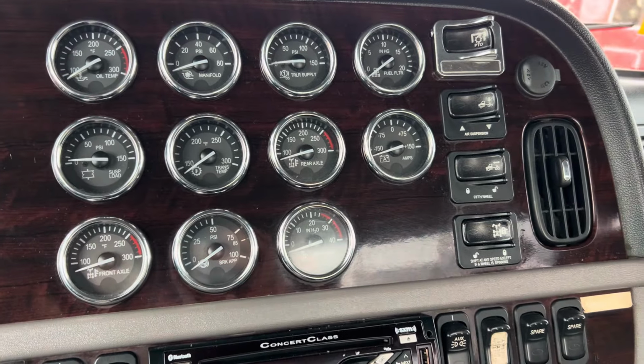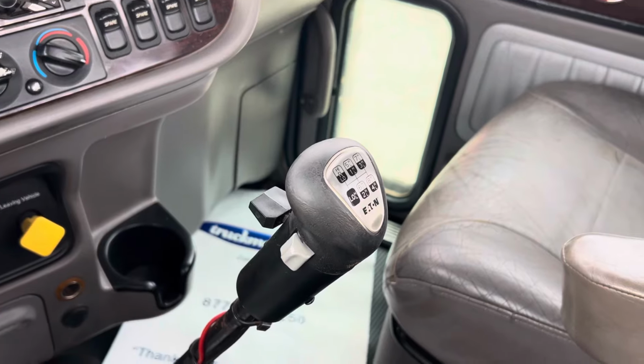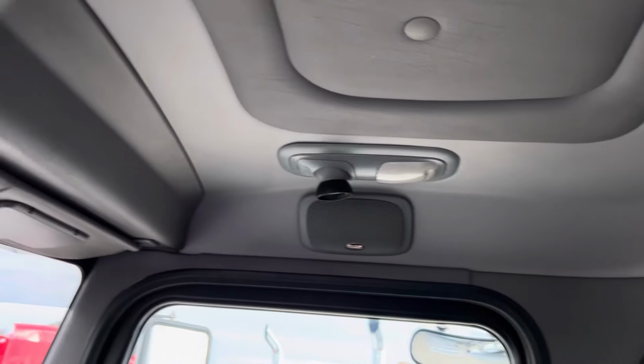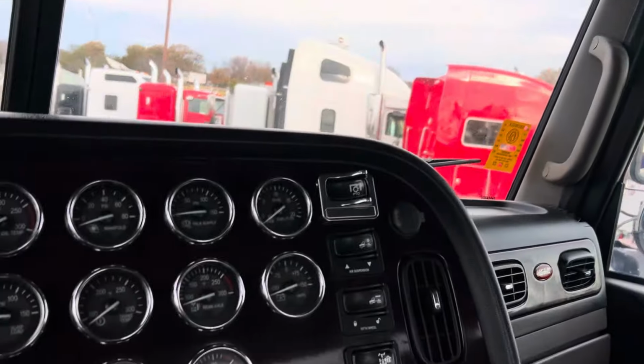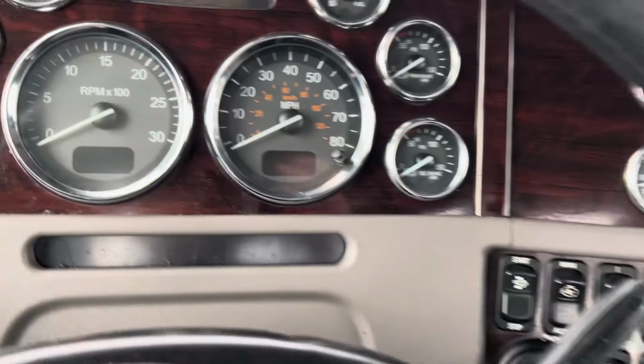I've got a 2017 Pete 389 factory built glider kit day cab I want to show you today. It's built with a 12.7 liter Detroit, an 18 speed. It's only got 413,000 original miles on it. It's got new injectors, new head, new transmission recently installed.